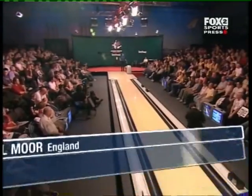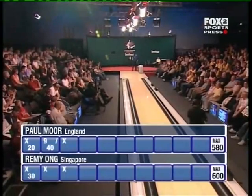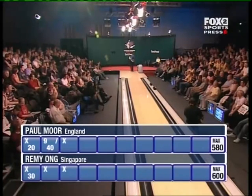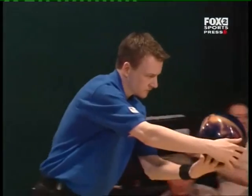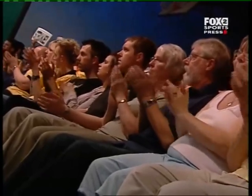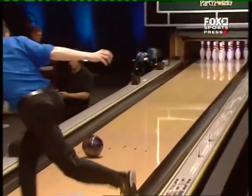A situation we get from our stats man, Andy Penny, says that Remy Ong's ball is rotating 100 times more going down the lane than Paul Moor's at this particular time, but that can change. Moor needs to get back in the pocket to make the double. And does. Great response. The persuader, as he's called, persuading another 10 pins onto the floor.